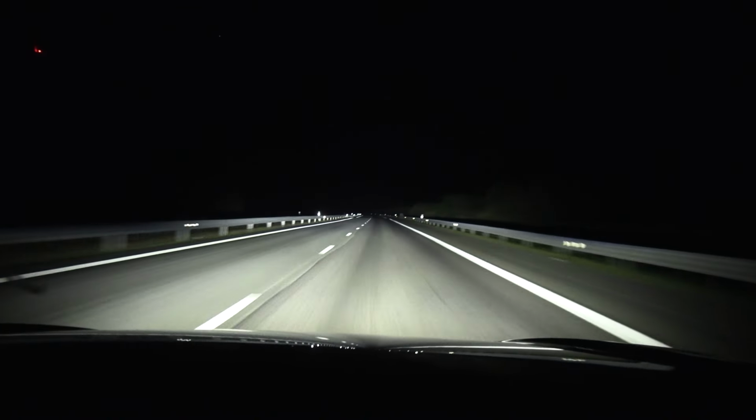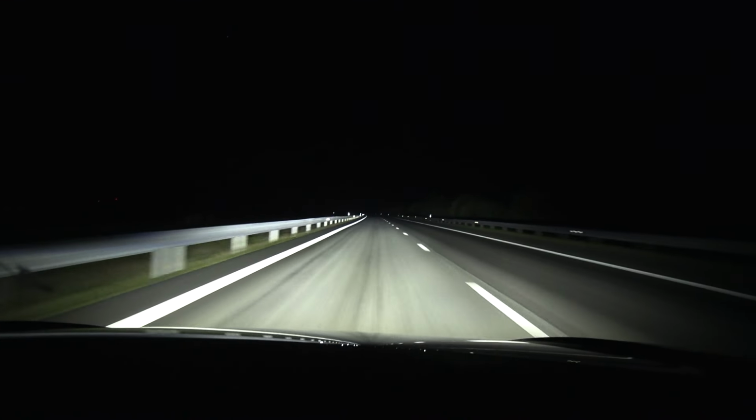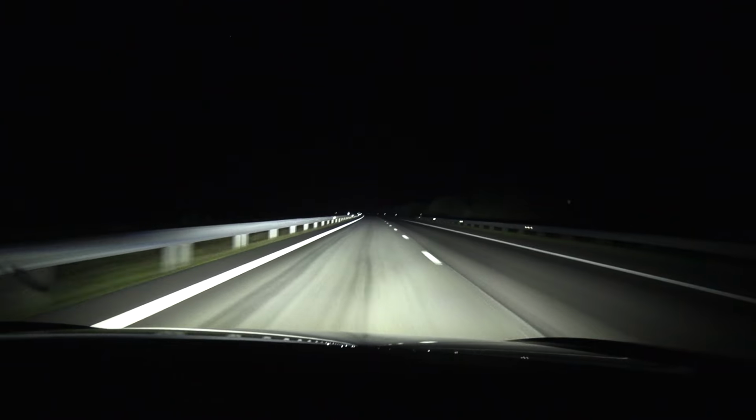Well, I can change lane. Oh no, I should be in the left lane. What the heck are you doing? Audi drivers, they have to hug the left lane all day long. This is a more realistic test.